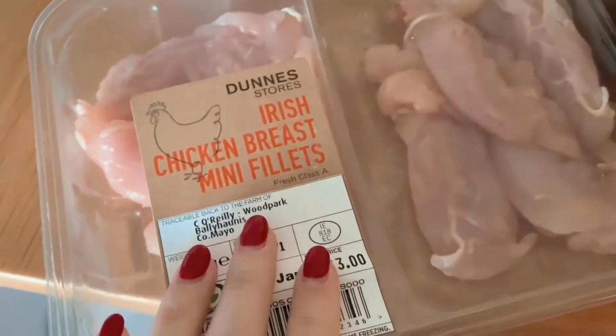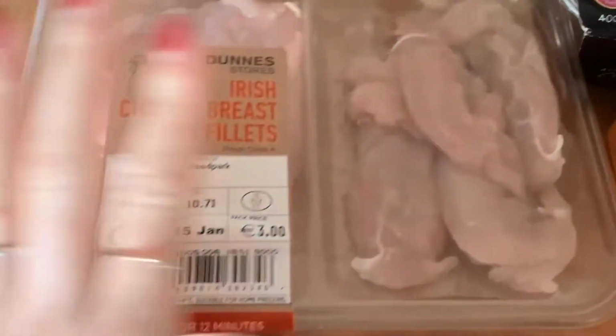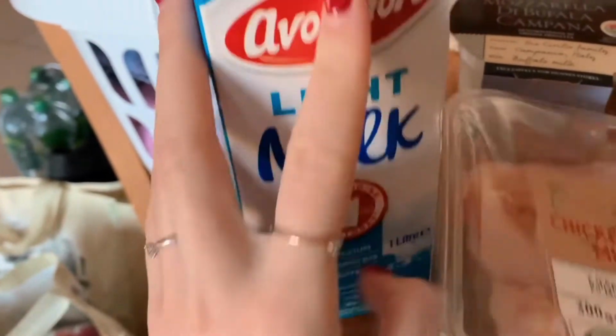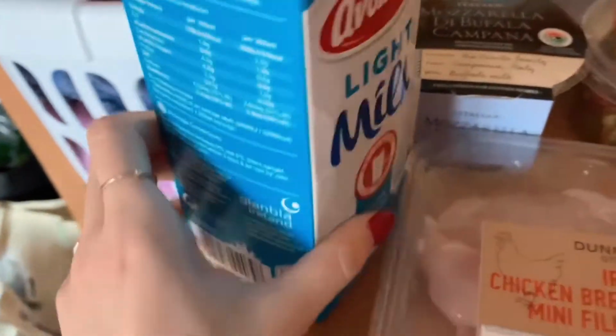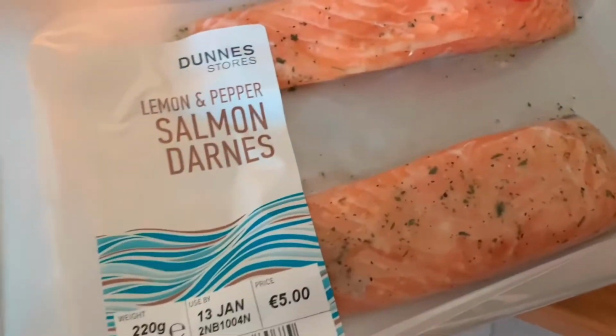So then I bought some chicken breast mini fillets. I like to have these for like lunch, something light. Then some light milk, so I always try to drink low fat because I love milk. Then I bought some salmon. This is the lemon and pepper one, my favorite one from Dunnes.